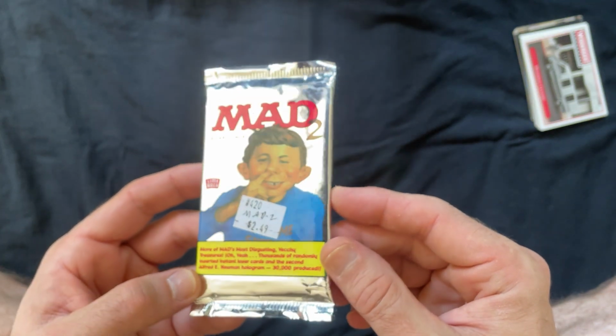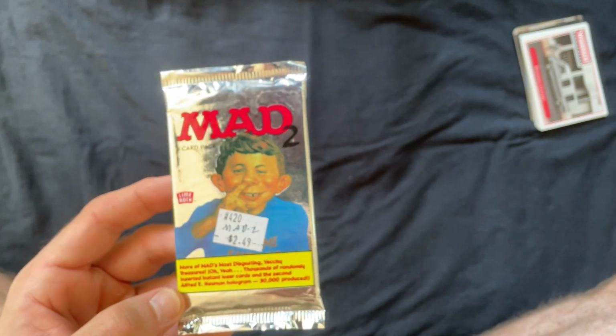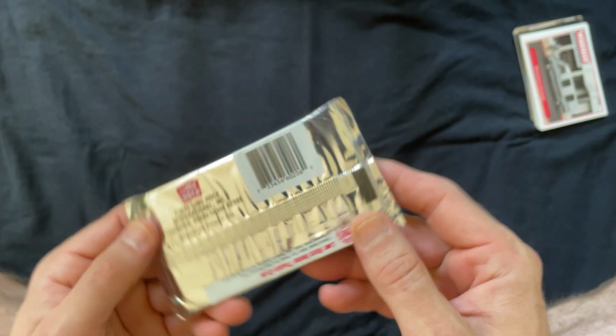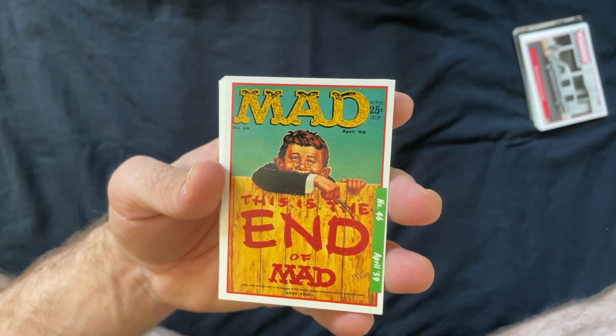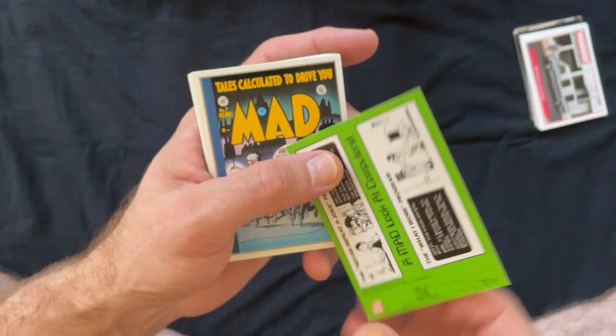Mad Magazine. This was a mainstay of my youth, Mad and Cracked magazines. So, a certain type of humor. This is the end of Mad. Well, I suppose that they were out of business for a little while, or at least sort of on hiatus, but I suppose they've been resurrected.